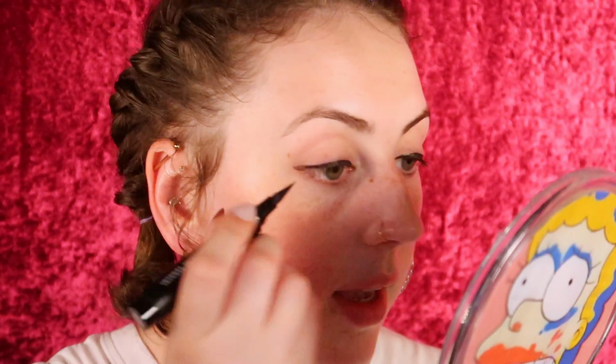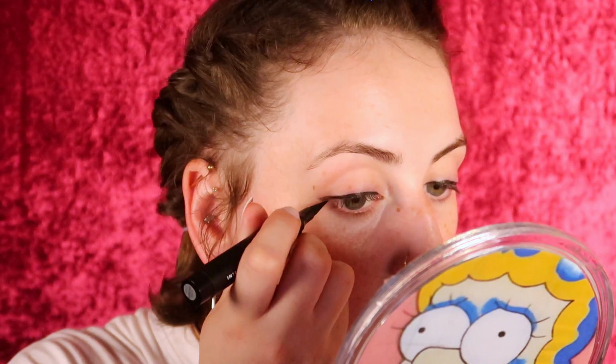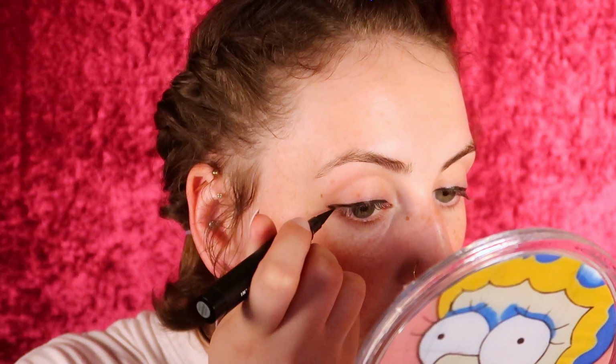This marker is just not working. Hello, sir. Where is the pigment? Okay. Apparently my skin is just too thirsty today, so we're just gonna go in with the pot. So I'm gonna put this over what I've already done just so that I've got some continuity going on, but this one still works for what I was trying to do with the marker.